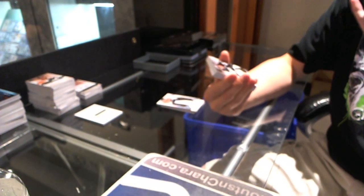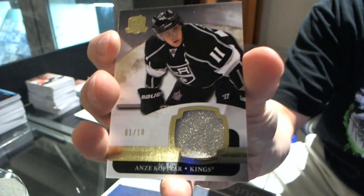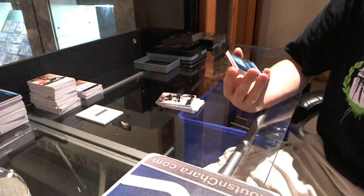We've got a base patch, numbered 1 of 10 for the LA Kings, Anze Kopitar. Okay, seriously, this is just getting weird now. This is going to be a random between everybody.